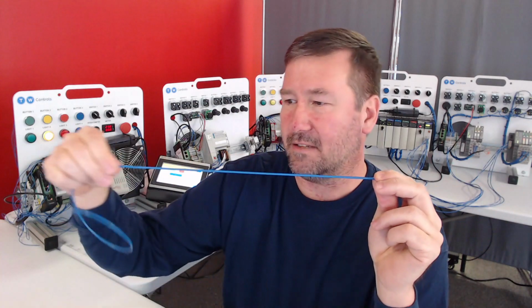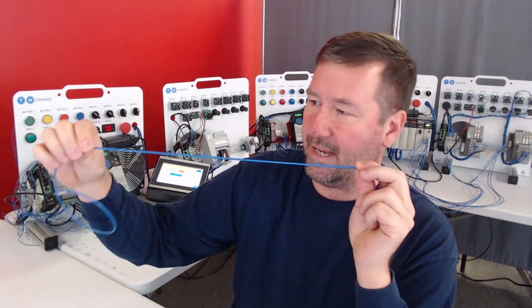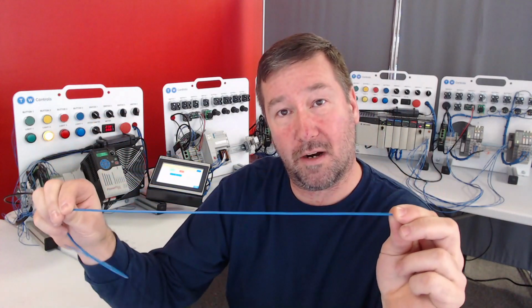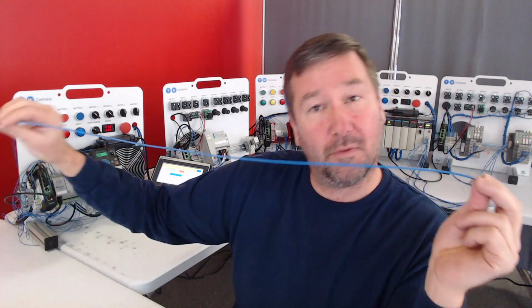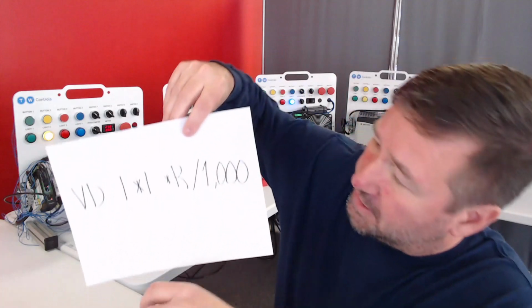Throughout this length of wire, we are going to have resistance. And if we have current and we have resistance, then we are going to be consuming power in this wire. And you will not get full voltage at the other end. So first, how do we calculate voltage drop?